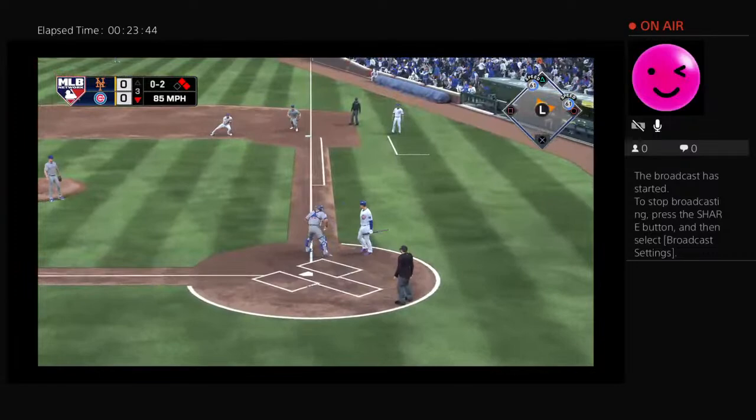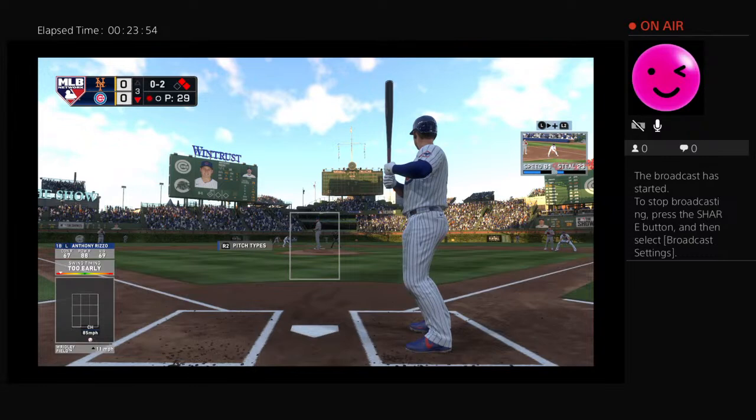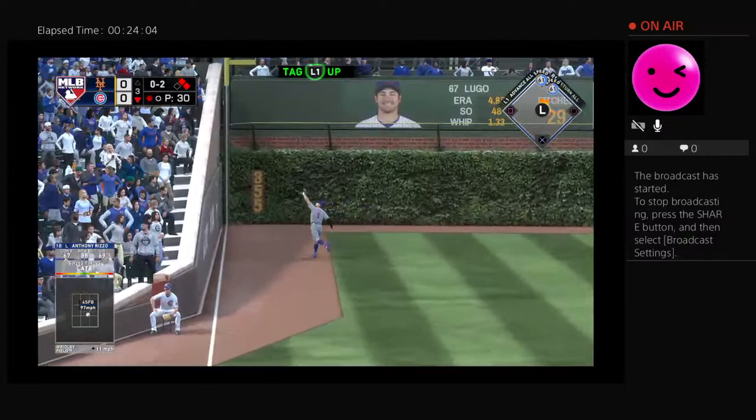In the dirt here. Wow, the throw pulls him off the bag. Good job to corral this quickly as the runners hold on. Here's a fly ball, well hit. Nimmo has to range back, but he'll make the catch near the line, and there are two men gone.